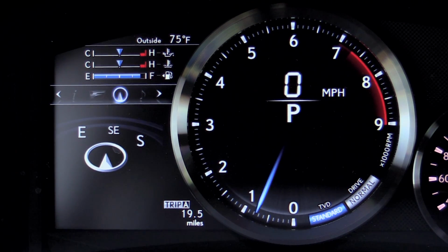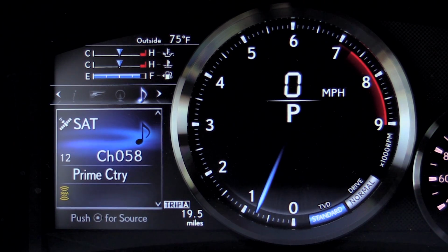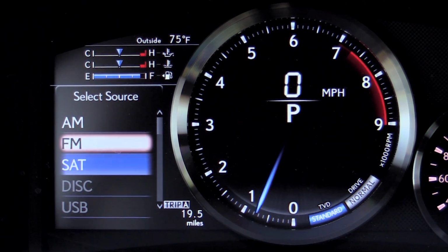If we move across, we do get a navigation screen right there. It would show you upcoming directions. We also have a media interface, so you can see what media channel you're on right there. You can also change your sources and select them right here on this screen.